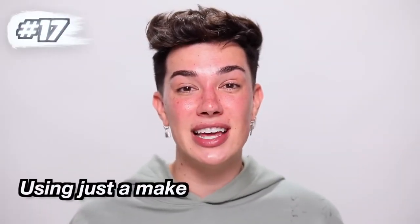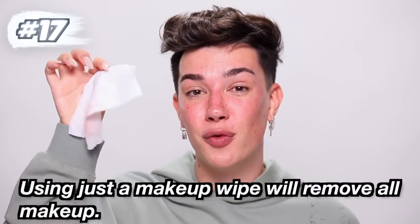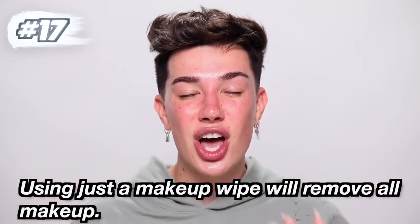The next makeup myth is that using just a makeup wipe when you're taking your makeup off will remove everything. This is so untrue, and you guys, this might be a shock to some of you because I was this person too.